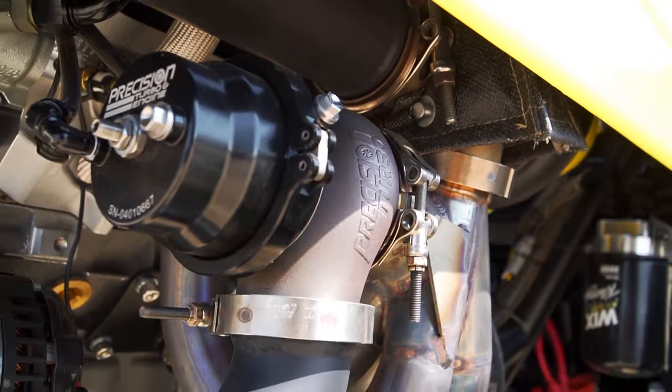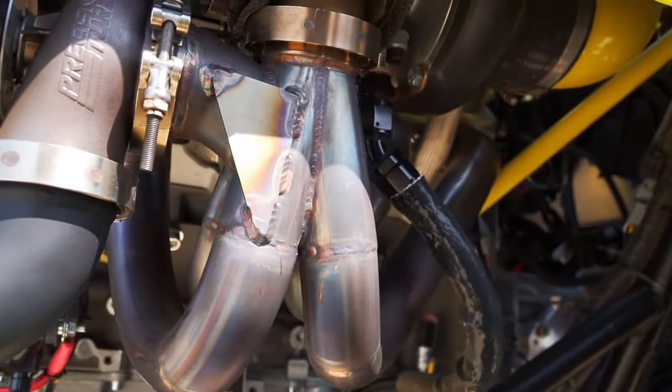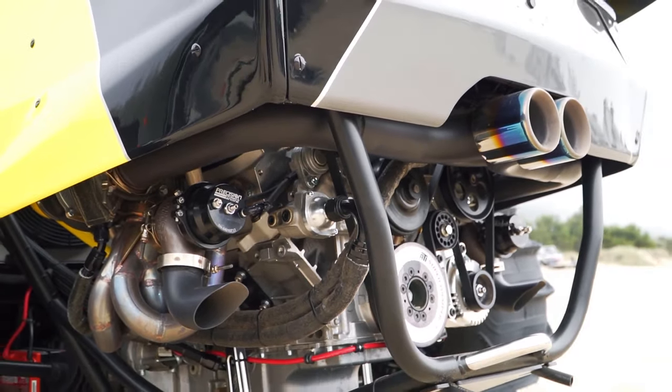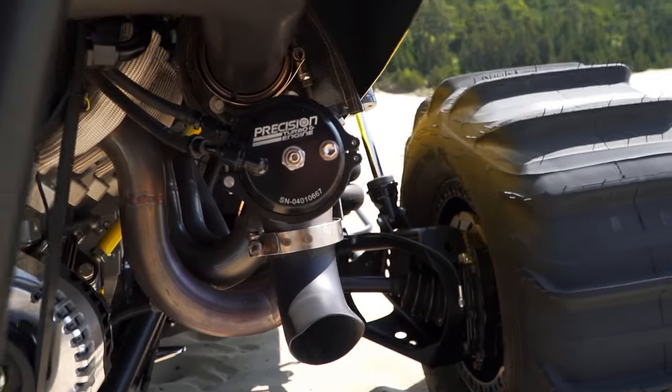Got the turbos back here. Look at the custom work with that. It's just crazy, guys. Car is brand new. You got the wastegates on the back. You can hear it just spooling up.